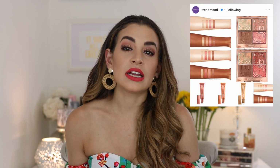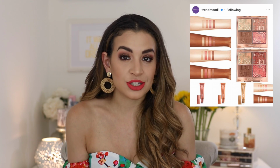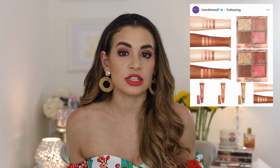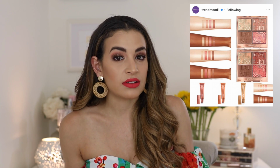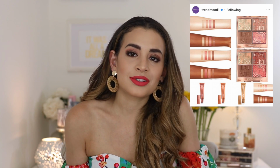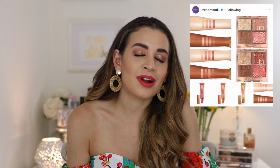It kind of reminds me of an Hourglass palette, but it's something I actually think I would use. Even in both of these palettes, I think I would use every single shade. So even though it is $75, I feel like I would totally get my money's worth with it. I hope it comes to Sephora. I feel like it's going to come to Sephora after the VIB sale.